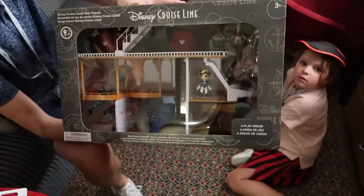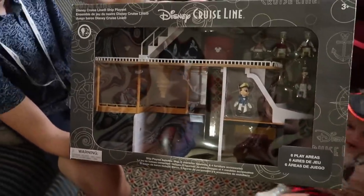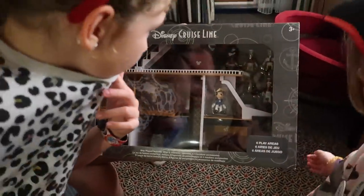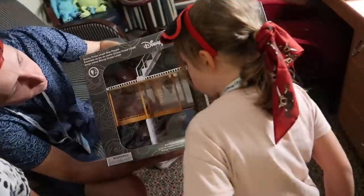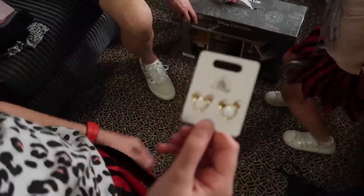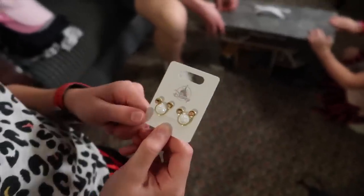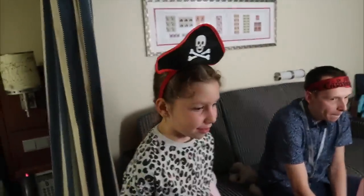Daisy's been spending her birthday money. Look at this. I'm very impressed with her choice. It's really cool. It's got lights and fireworks and figurines and amazing. And Lyla's also made a very cool choice. Disco earrings. They're like confetti Mickey, aren't they? Confetti disco earrings. They're beautiful. Great choice. You're gonna put them in now. Oh nice.